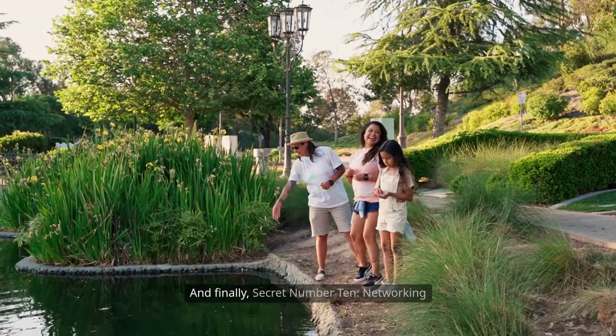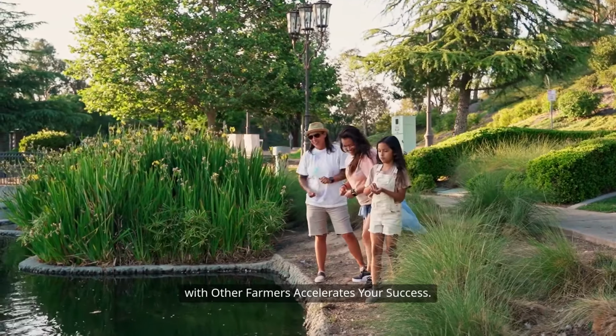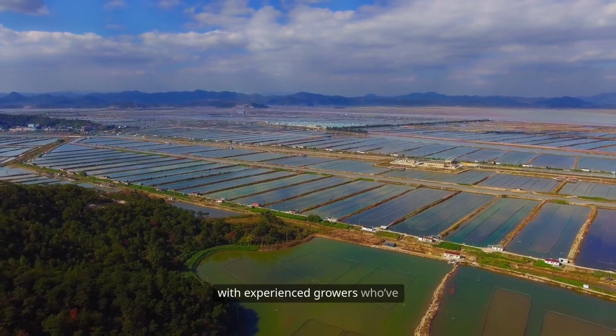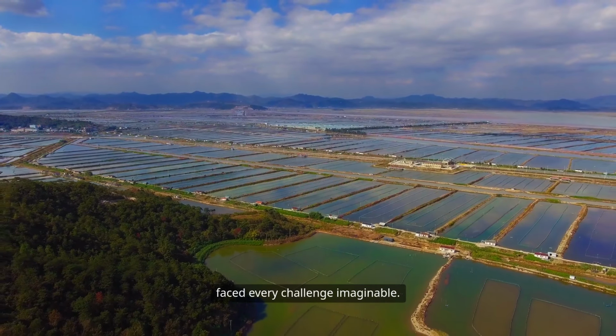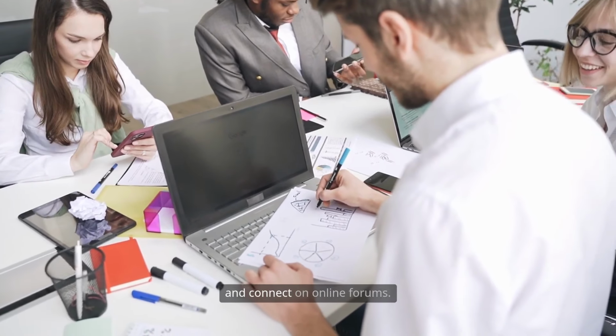And finally, secret number 10, networking with other farmers accelerates your success. The fish farming community is filled with experienced growers who faced every challenge imaginable. Join local associations, attend workshops, and connect on online forums.